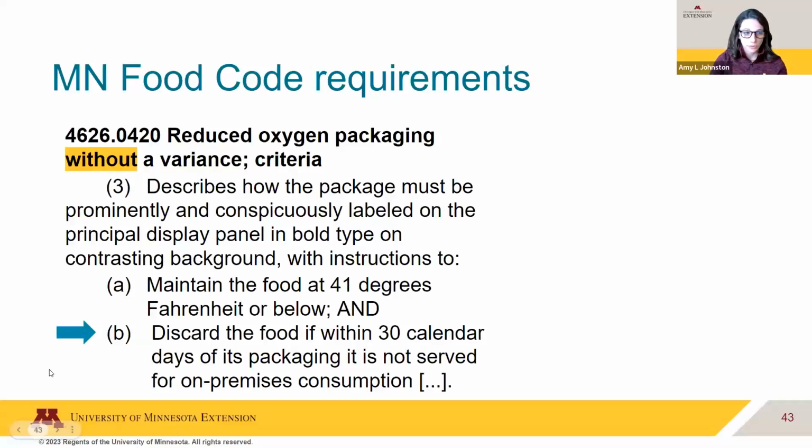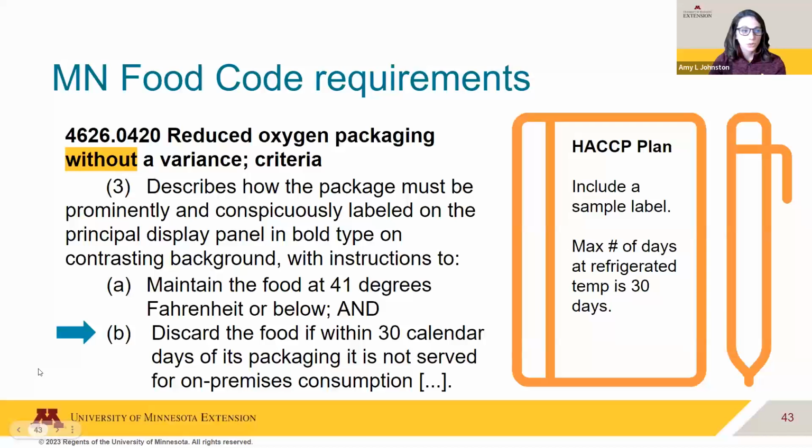The label will also need to include space for dating. Depending on how you are storing the ROP foods, you may need to include lines to document the date packaged, the start date of refrigeration, the original date frozen, the thaw date, and the use by date. I have an example of a label on the next slide. So for your HACCP plan, include a sample label that you plan to use so your health inspector can review that and make any suggestions. And then ensure your storage procedure for these foods does not exceed 30 days in refrigerated temperature.